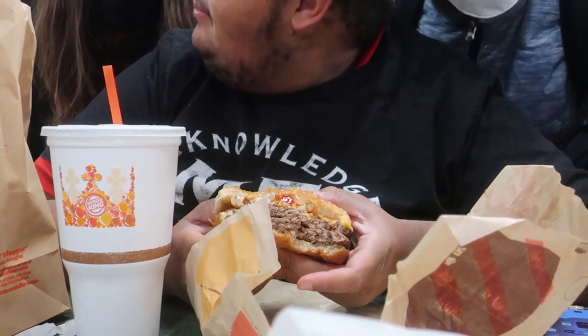Welcome to another food review, I guess. So, as you can see, I'm already starting to eat this. This is a double Whopper with onions, cheese, and ketchup on it. I give it a 7 out of 10. Yay! Wow. And that's it.